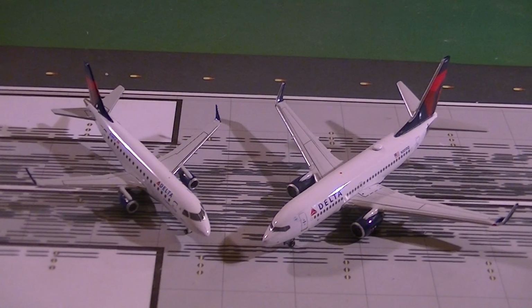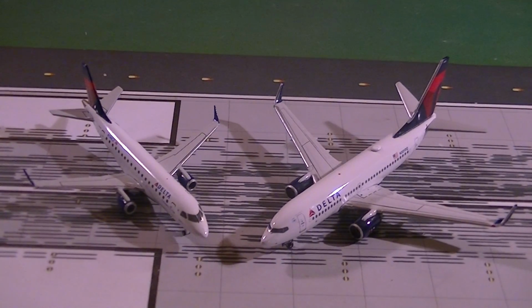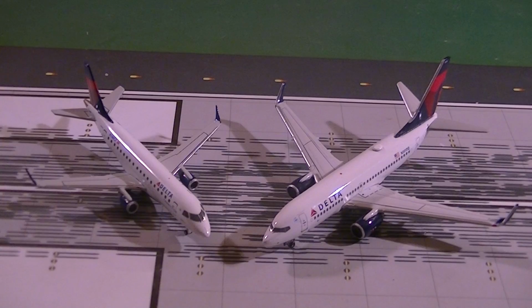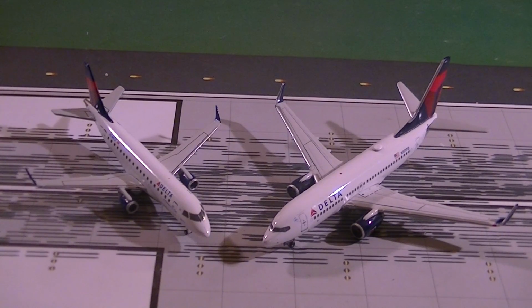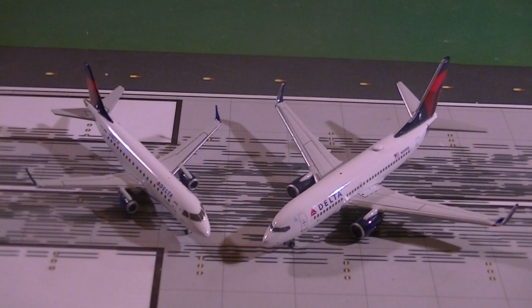Gemini Jets is coming out with the Delta Airlines 717, which I'm sure most of you have seen and are pretty excited about. And I know on one website I have found quite a few Delta Airline models, so I'll probably be getting a 757, an A320, and a 737-900 for Delta Airlines, and then I'm gonna have those serving out of my airport as well.